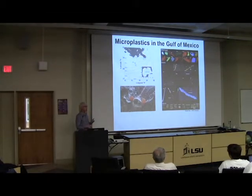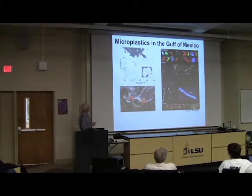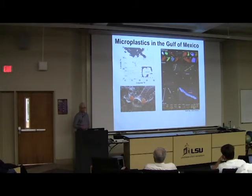And the moment we pulled the nets up and we washed the contents of the nets into a sieve, you saw all this color. And it was clear that there was a lot of plastic there. So these are just a collage of some of the examples. These are fragments. These are fibers. These are films, little flattened pieces, and these are little microbeads. And each one of these lines here is 1/10 of a millimeter. So these are pretty small particles.